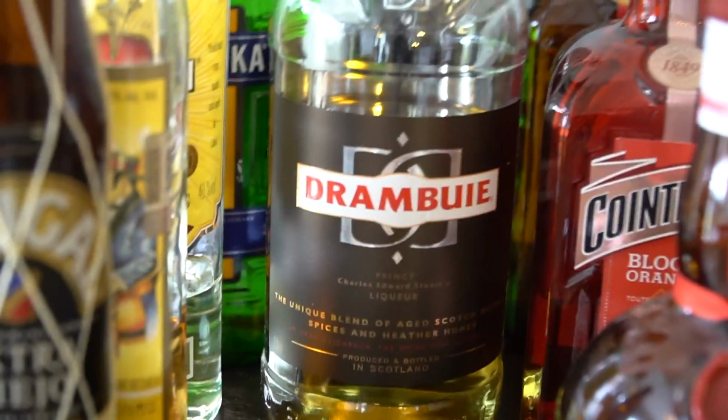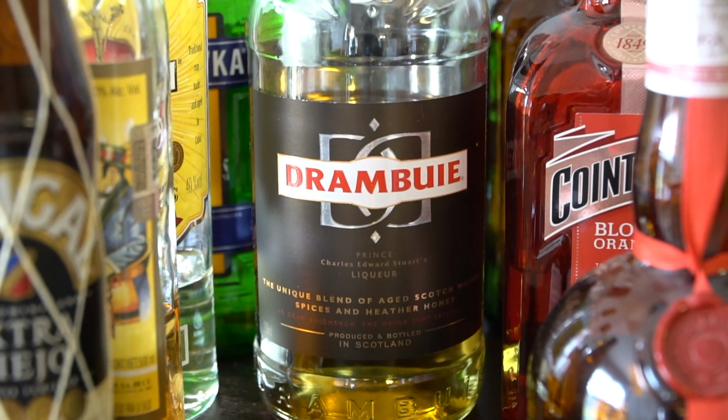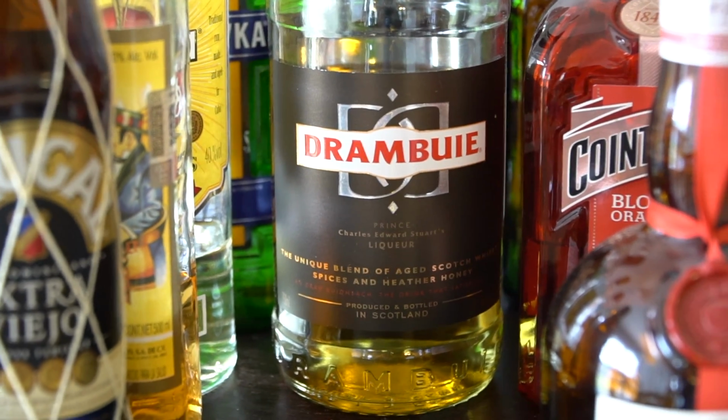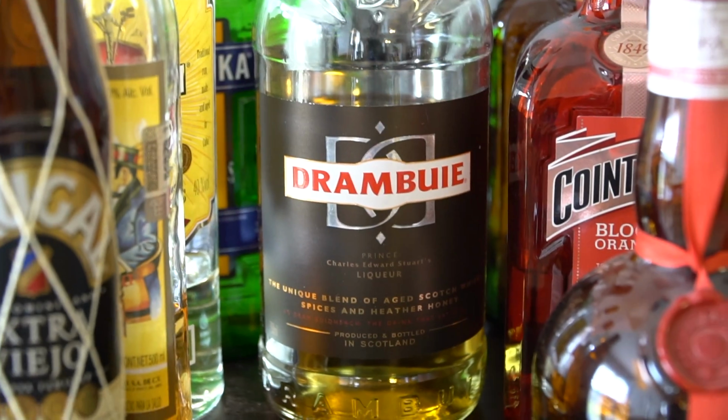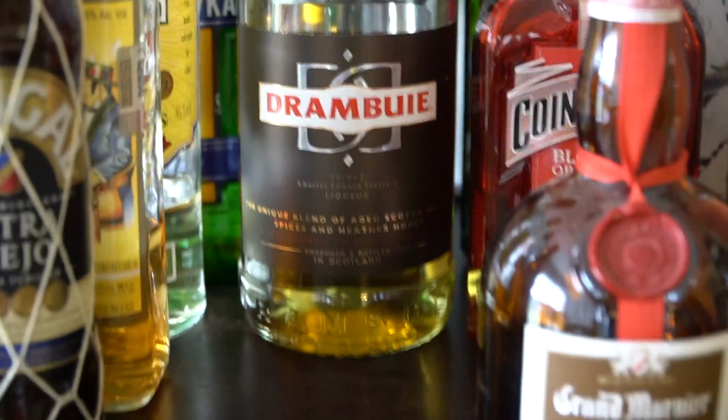I have some Drambuie there. I'm not a big fan of this because I don't like the taste of licorice, but there is a drink called the Bee's Knees that I love with it in there. I mean, it is so good. And I one day might, if I haven't featured it already on my blog, which I think I actually have, I may do another feature with it.